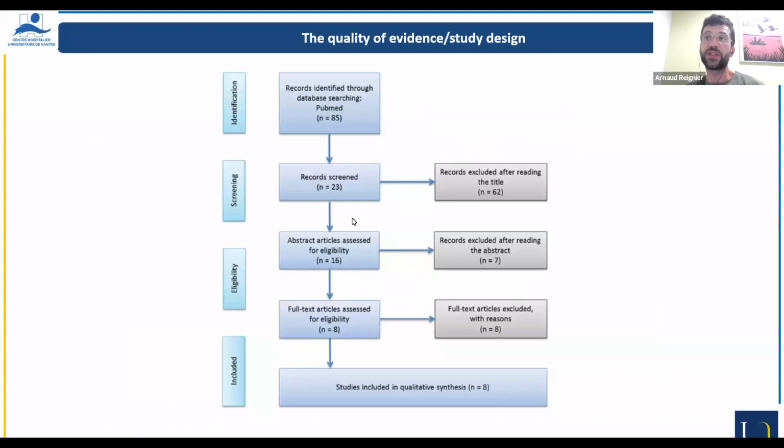So the search gave 85 results, and after reading the titles, 62 studies were excluded. 7 more were excluded after reading the abstract, and at the end, only 8 studies were selected for the analysis.